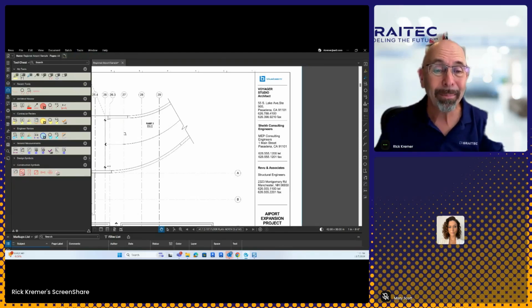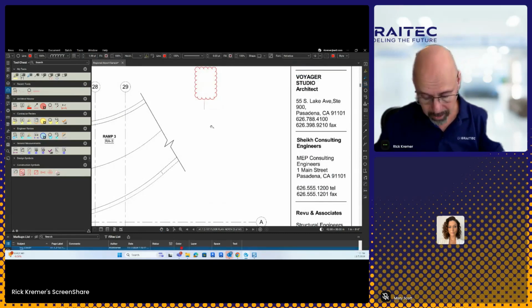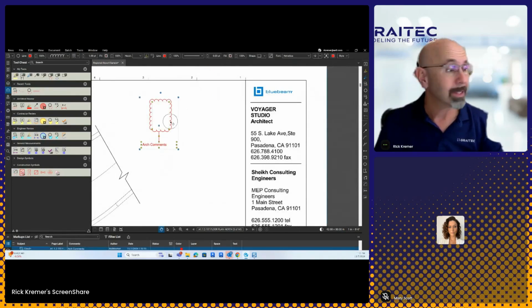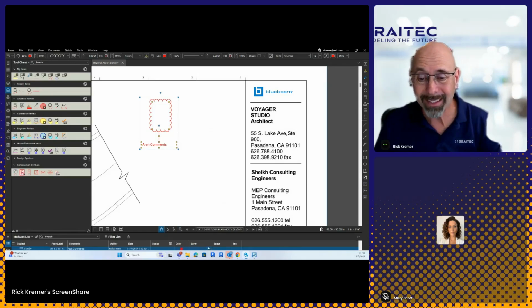All right. I'm going to put Cloud Plus, and I'm going to add one over here. And this one is going to be for arch comments, right? Great. When I select it, I'm going to go over here and right click and go to its properties.